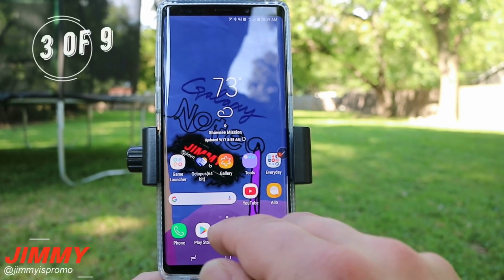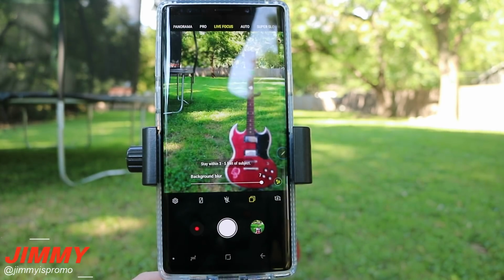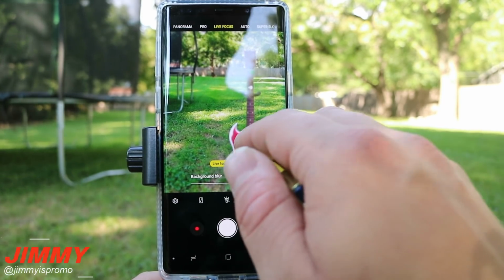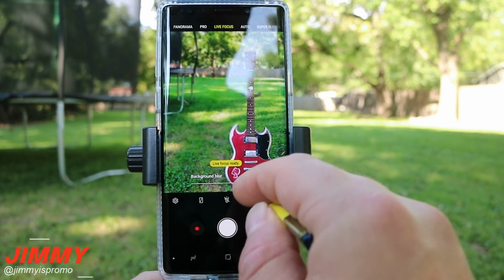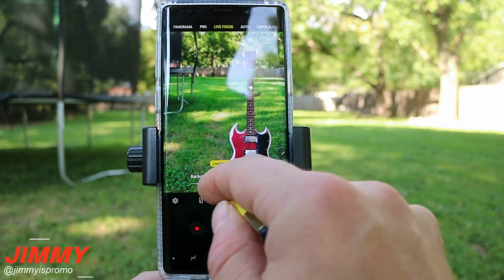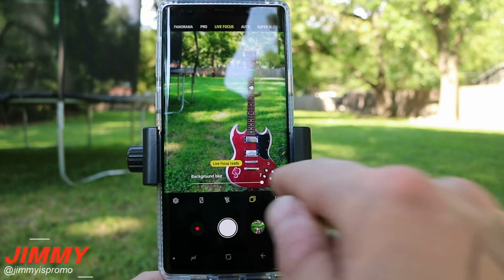The next feature would have to be live focus. Now inside of your camera, you're going to swipe over to where it says live focus on the very top where it's highlighted yellow, and this is where you're able to take a DSLR type quality image, which means that your object in the foreground is in focus and everything else in the background is blurred out. Now you are able to change how much of a blur there is in the background. You can do that before, and you can also do it after you take the image.